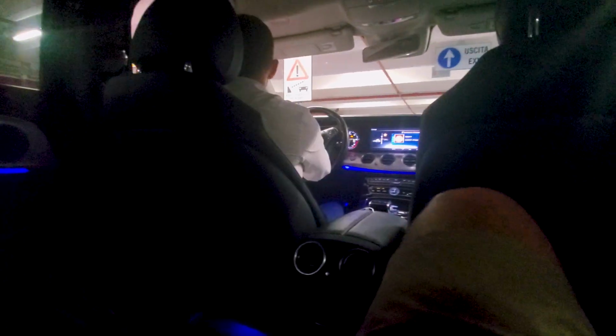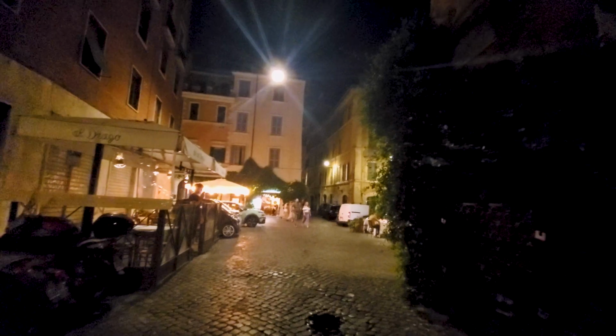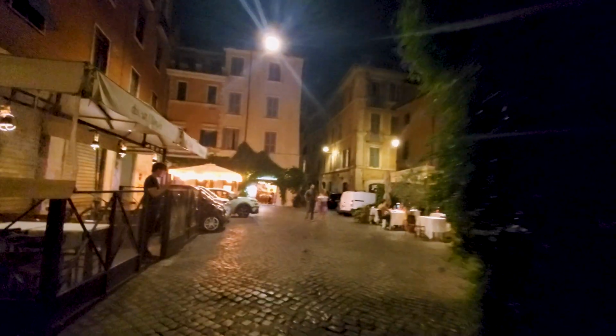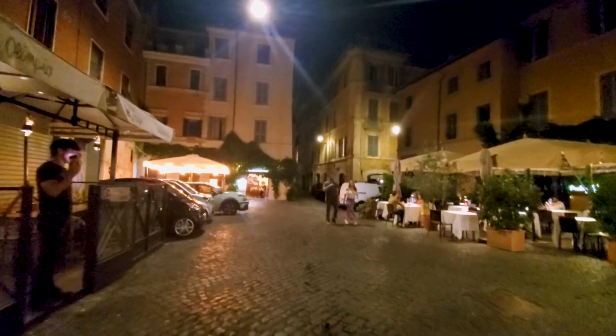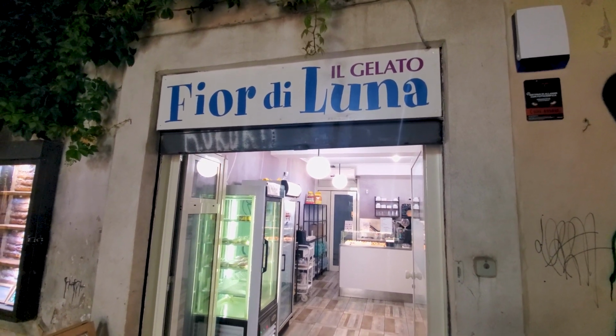We then landed in Rome. As soon as we got to our Airbnb and unpacked, we went and got gelato. It was totally worth it getting our first Italian gelato.